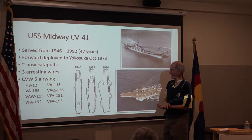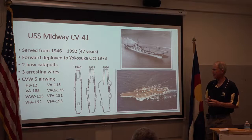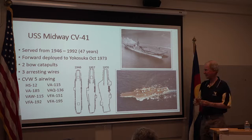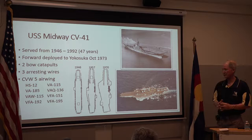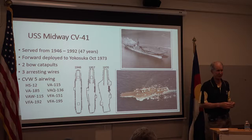And the air wing that we had, the air wing being all the airplanes assigned to the carrier at the time: we had HS-12, which flew helicopters for search and rescue and anti-submarine. We had VA-115 and 185 flying A-6s. We had VAQ-136 flying EA-6Bs, and VAW-115 flying E-2s, which are the airplanes with the flying saucer on top of them. And then VA-151, 192, and 195 flying F-18s. So we did not have F-14s. There were never F-14s based on the Midway, which during Desert Storm actually gave us quite a lot of airplanes that could go drop bombs.